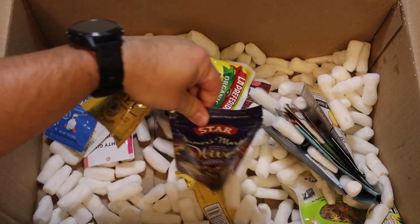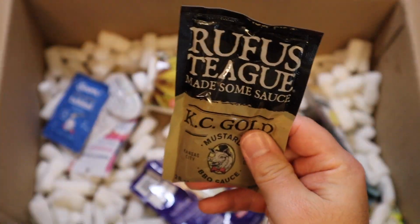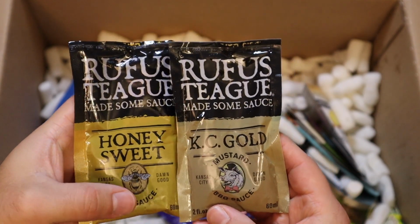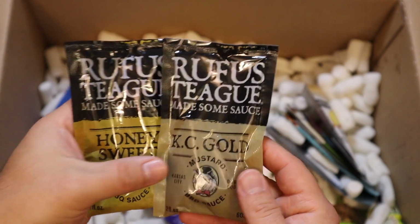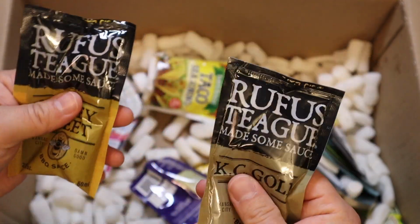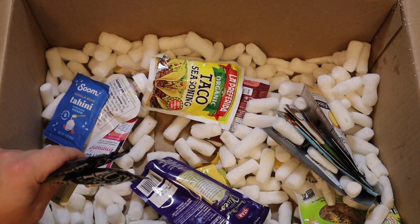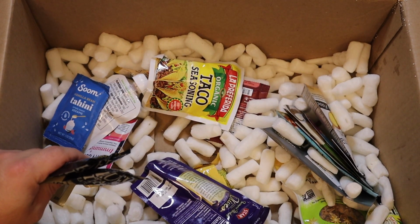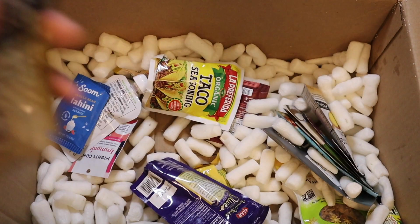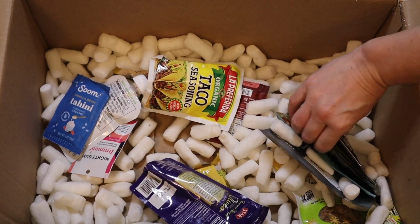Stop it. I'm gonna go ahead and just grab a few. Take these here. So we've got some more Rufus Teague. I think we got some of this in our last box too, maybe. So we've got Honey Sweet and KC Gold. I like Rufus Teague. I actually like their barbecue sauces. They come in a kind of glass bottle. It looks like a small liquor bottle. But their sauces are pretty good. I'll certainly use it. Neat. Next. Pick up a couple of these.